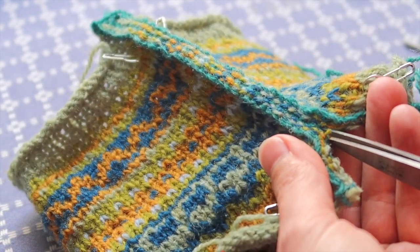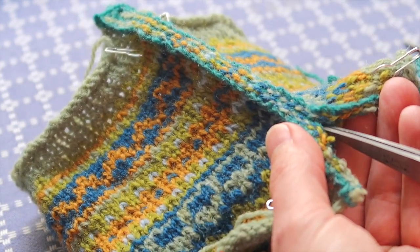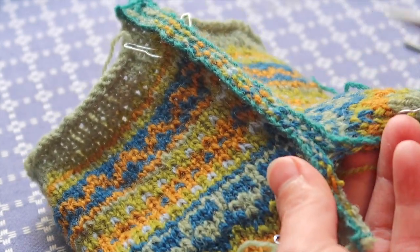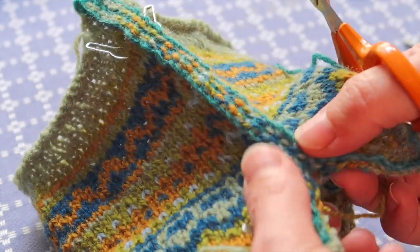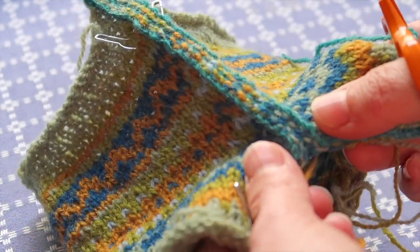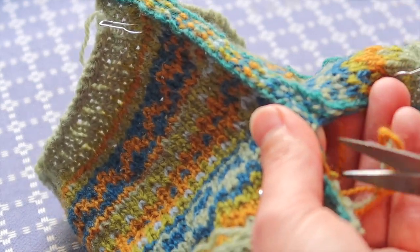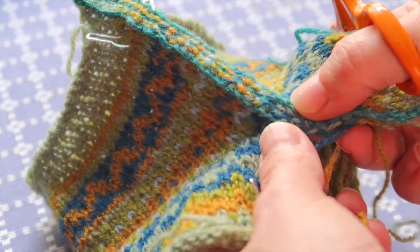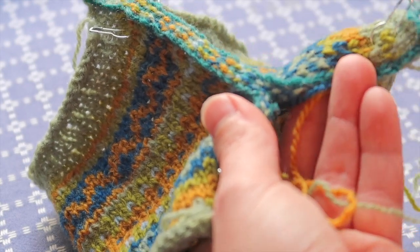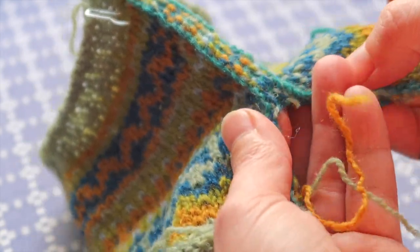Oh gosh. Is this right? Well, we'll see. It's a good job, isn't it, that we've done a test one, because if this was my actual garment, I would be very, very tense. I mean, I'm tense enough as it is, but good grief. Okay. Oh, it feels so wrong to be cutting your knitting whilst wearing your bad glasses.